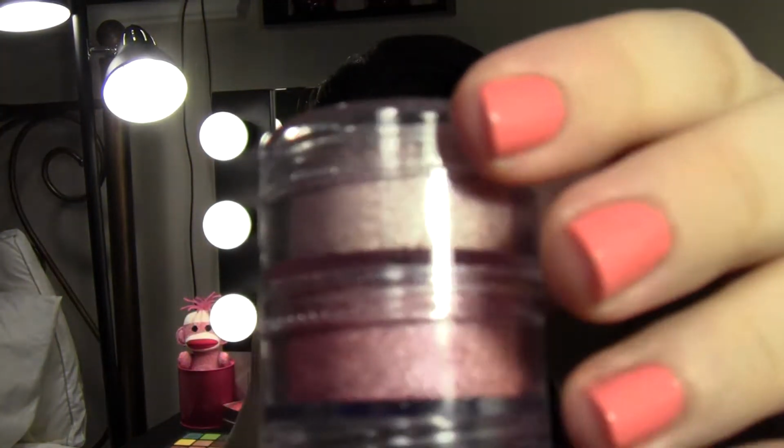So as far as eye products go, I've been reaching for my MAC loose, crushed metallic pigments is what these ones are actually called. These two especially, I'm wearing the pink one, which is called Rose Light, on my whole lid today.